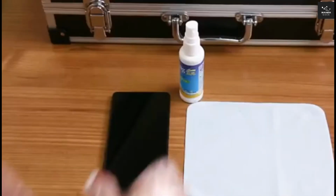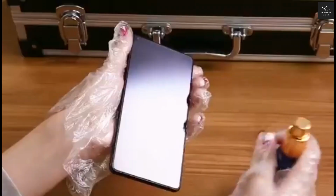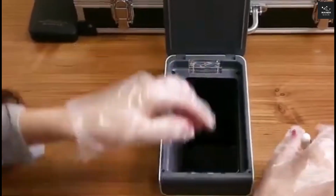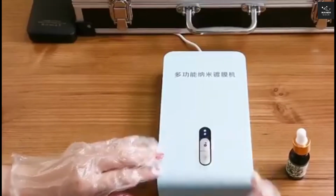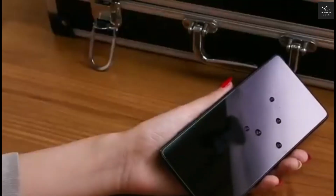Machines start at around $1,000 to $2,500. Each treatment costs less than $1 in product and retails for $15 to $30. This is a great upsell for phone repair shops, kiosks, or mall booths. Fast, clean, and high margin, this is a hidden gem in the tech world.